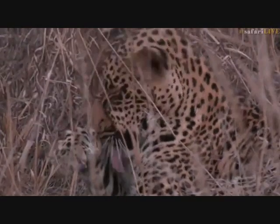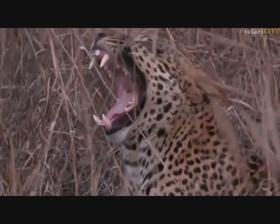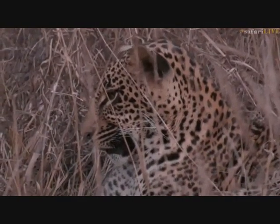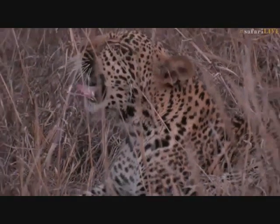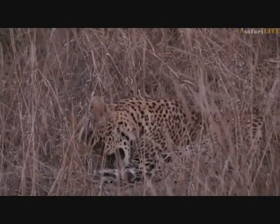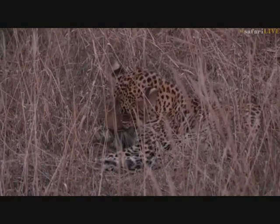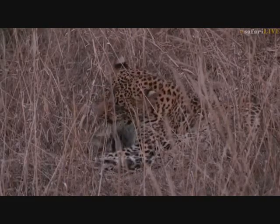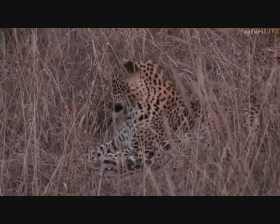Some grooming going on, and I thought you were going back to sleep. Nice big teeth. You're gonna be a big leopard, aren't you? I don't think he's decided if he wants to wake up. It's almost like his body is forcing him to wake up, but his brain is not ready to give up on the sleepy situation. But now that he is grooming himself, I think we have a bit more of a chance for him to stand up and maybe walk around a little bit.